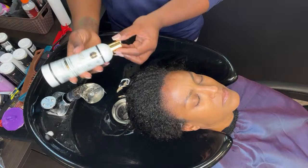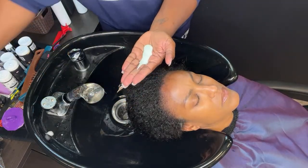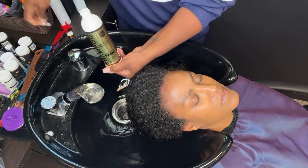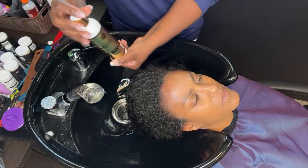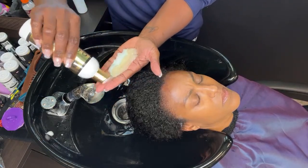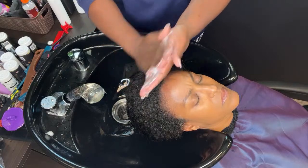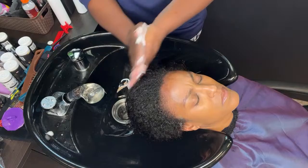So I'm gonna use the Soothe and Balance shampoo. And then I'm also going to use the Moist Repair shampoo because she's saying that her hair and scalp is really dry. So you don't want to just use a minty shampoo on your hair. That's going to dry you out even more. So how you counteract that is you're going to put 2 parts Moist Repair to 1 part Soothe and Balance. Mix them together in your hands before you put them on the hair.